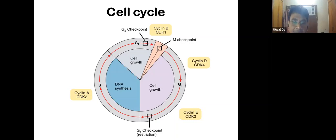Now, I'll give a quick recapitulation of the cell cycle and the molecular biology behind this melanoma. As you all know, these are nothing new. The cell cycle consists of the phases G1, S, G2, and the M phase, where the cell actually proliferates. And there are certain drivers like cyclins and CDK4s, which drive the cells through this cell cycle.